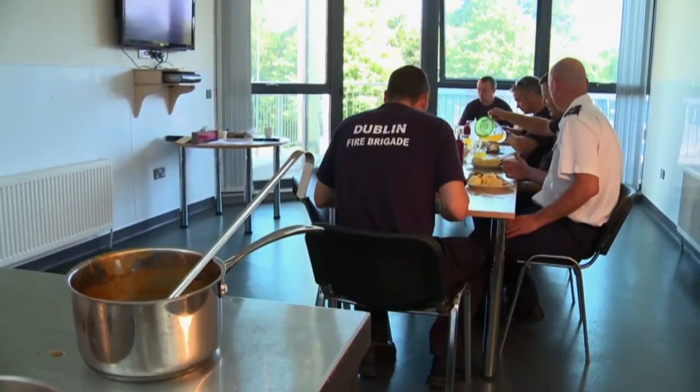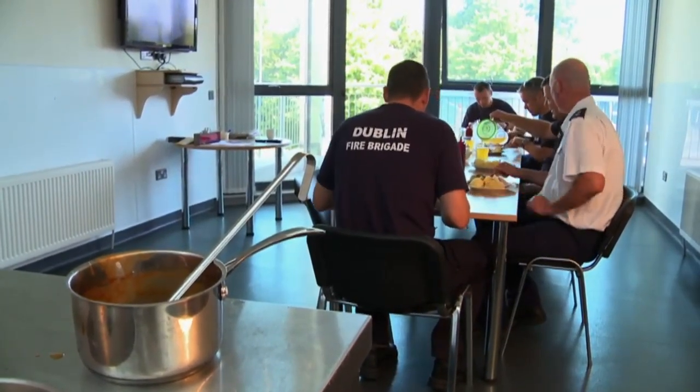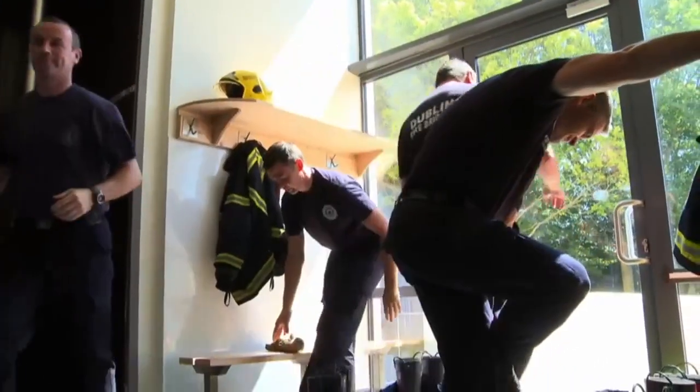There's huge similarities between playing with the Dublin team and being in the Fire Brigade. It's the same: once the whistle goes in a match, you just turn it on. Once the bells go here in the station, you could be having a bit of crack or a cup of tea or doing your duties, and you just switch to Fire Brigade mode at that stage.